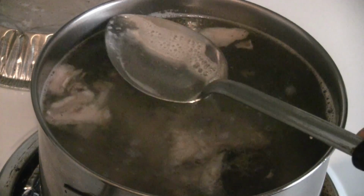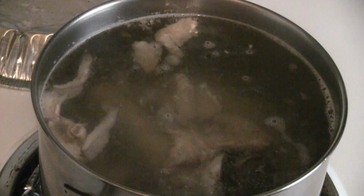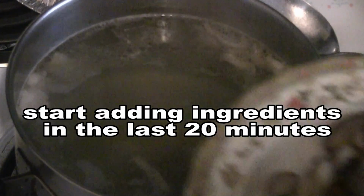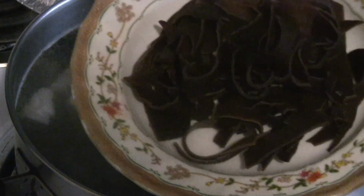So just do that a few times while the broth is simmering. So here we have the half cup of Chinese mushrooms I'm going to put in. So now we put in the wood ear mushrooms. I have a half cup here. I sliced it real thin strips.